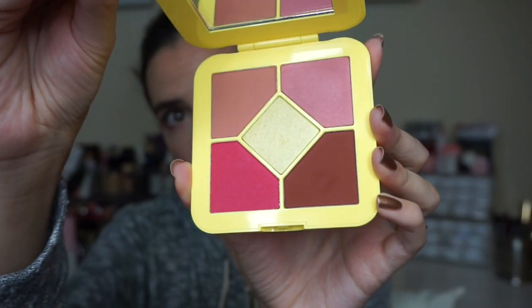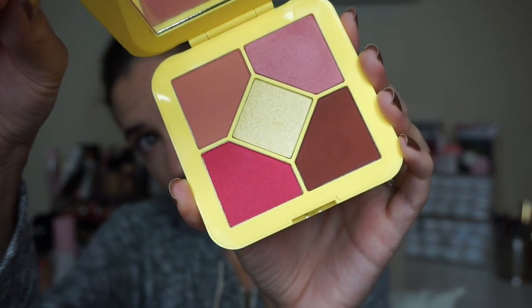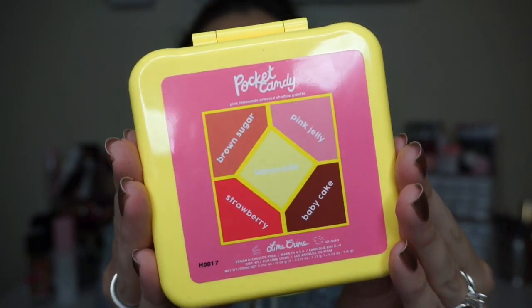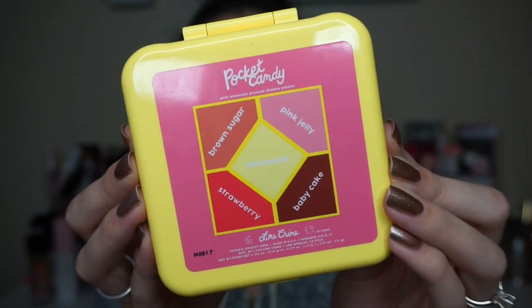There is a nice large mirror inside and there are five eyeshadow shades, and on the back of the palette there is a sticker that has the shade names. This palette, the Pink Lemonade palette, has two mattes and three shimmers. It looks like, from the pictures on the website, that Sugar Plum is all shimmer and it looks like Bubblegum only has one matte.